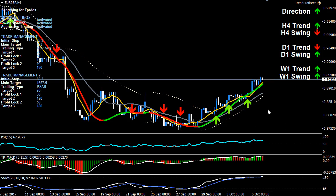Euro Pound, now, I did point this one out as being a fairly decent opportunity to the upside, and actually it has proved to be right.